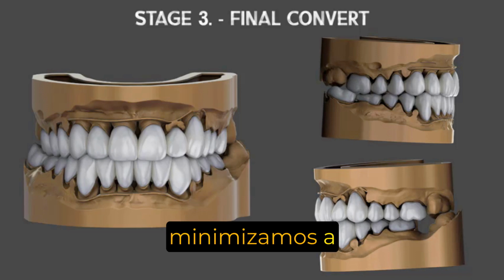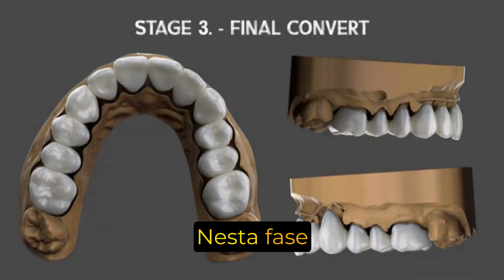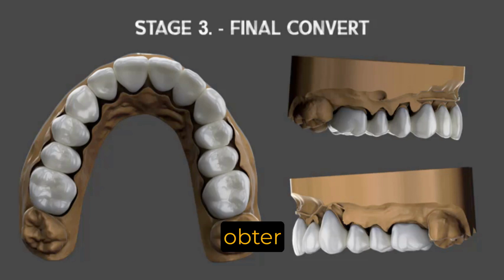By choosing this method, we minimize the loss of our design's integrity and preserve its original intent to the greatest extent possible. This approach ensures that our restorations maintain the desired aesthetics and functionality envisioned during the earlier stages of the design process. In this final stage, we carefully execute the conversion process, leveraging the capabilities of our chosen software. By following a well-defined workflow and paying meticulous attention to detail, we can successfully transform our designs into beautifully crafted restorations. This stage requires a delicate balance of technical expertise and artistic finesse to achieve outstanding results.